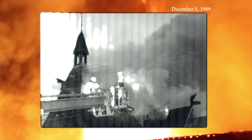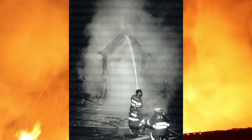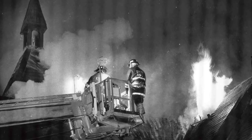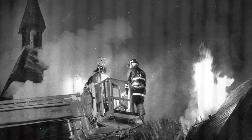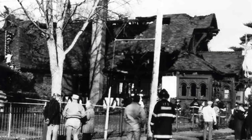In December 1989, there was an arsonist fire here at St. Mark's and it was devastating. The insurance adjusters figured that we lost about 50% of the building. The good news was there was a sprinkler system here, and that's what saved the pews and the floors and the sidewalls.